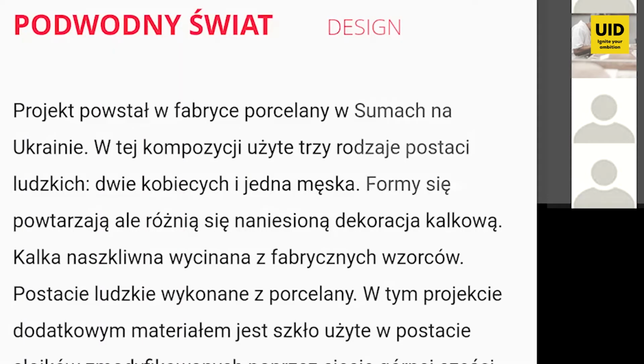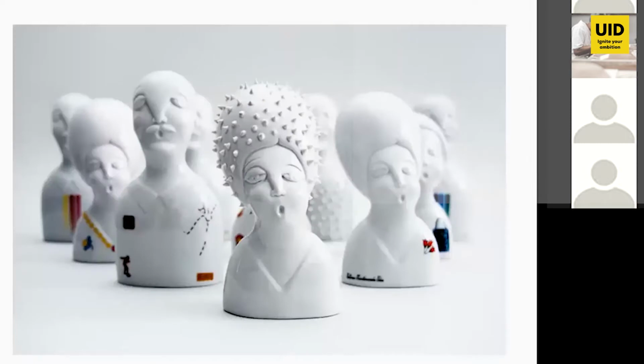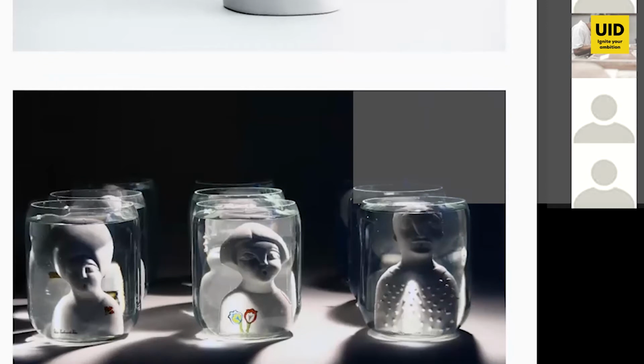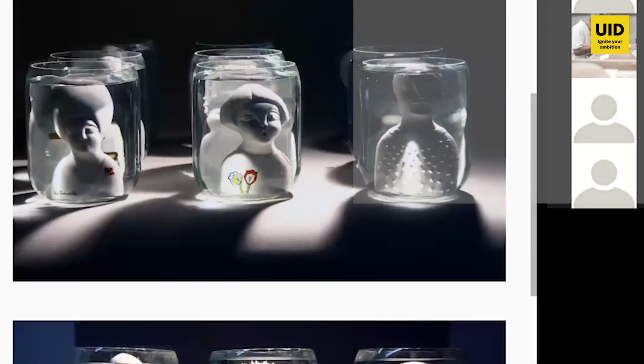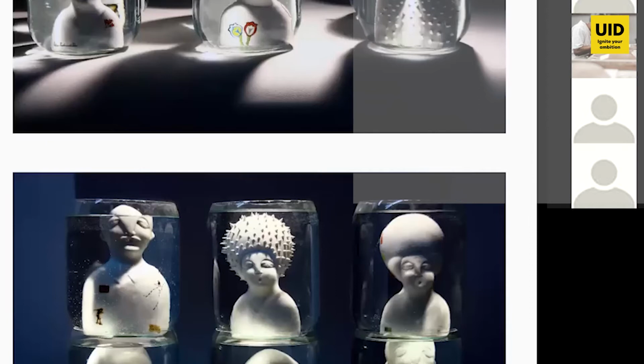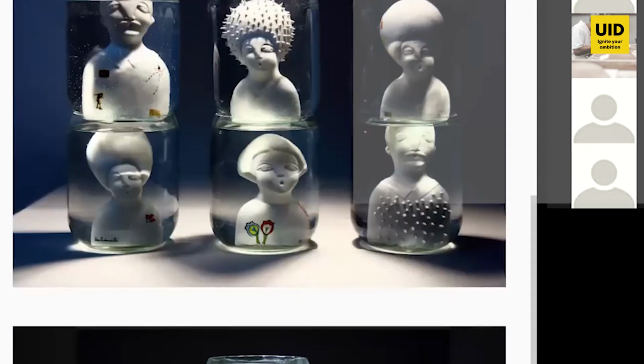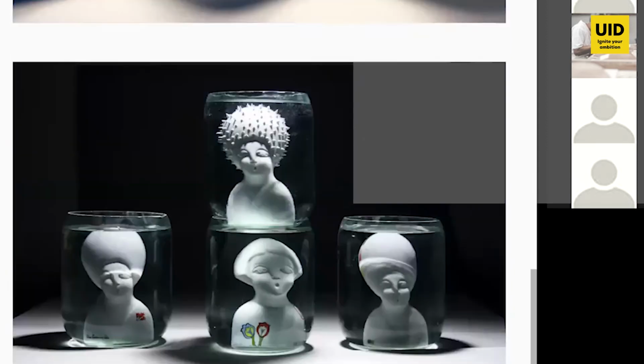This was my work from Ukraine. And I combined those sculptures with water. I really loved the effect when you put a sculpture in the water. It's made to look very big, like double. It's interesting.